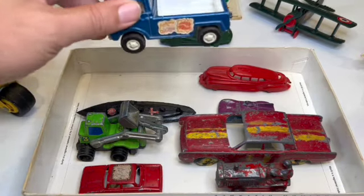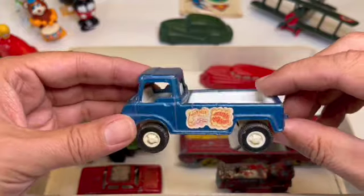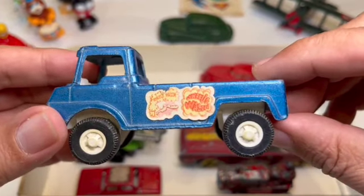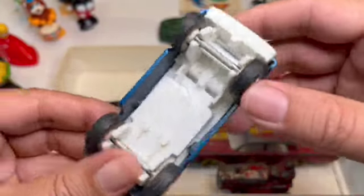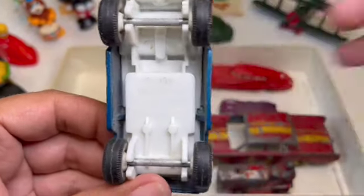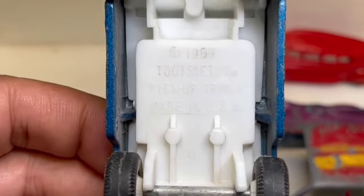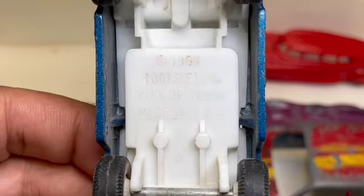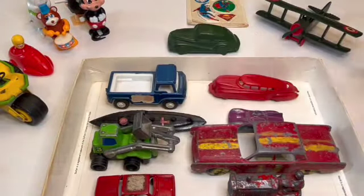This is a 1969 Tootsietoy Wheelie Wagon pickup truck. And you see it still has the decal on that side and on this side. And you see, 1969 Tootsietoy pickup truck, made in the USA. So that's the first thing I bought.